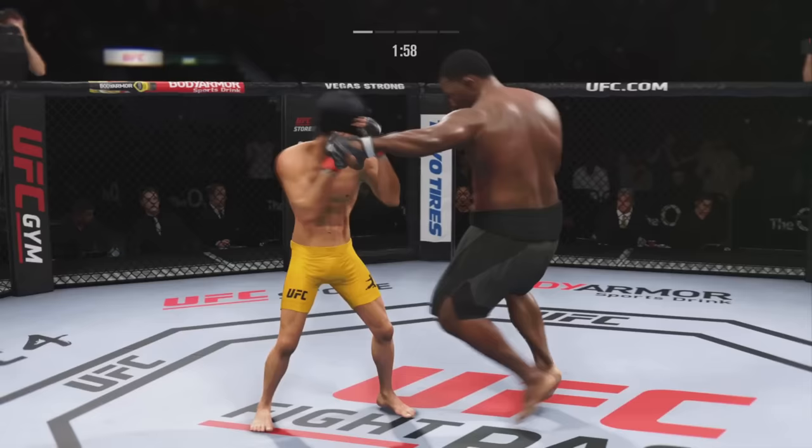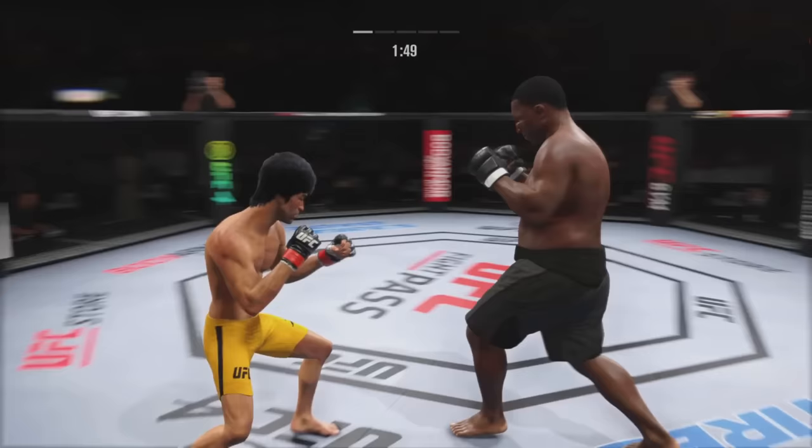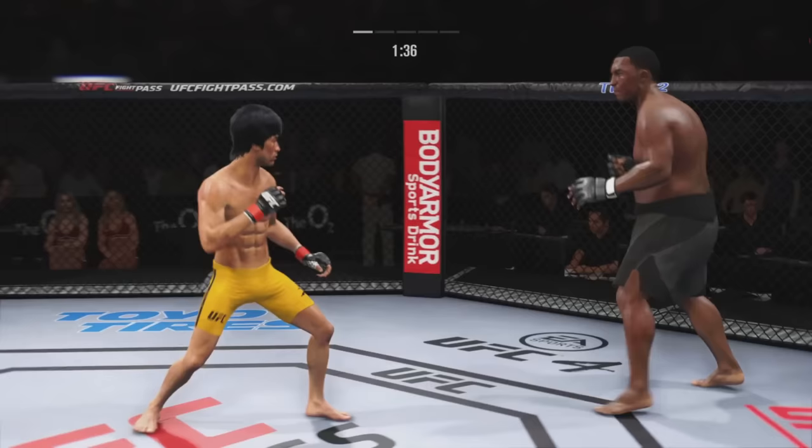Very tricky when he throws that body kick. Straight punch lands. Not only will this affect his ability to stand, but he can't really set down on his punches and he won't generate the power that he normally generates because he can't really get heavy on his leg.